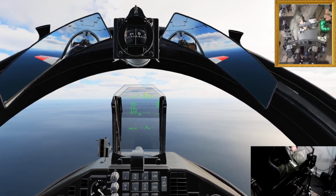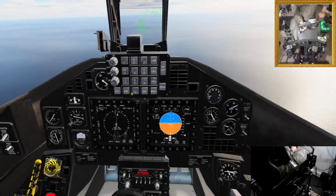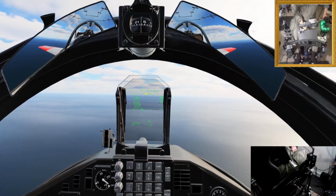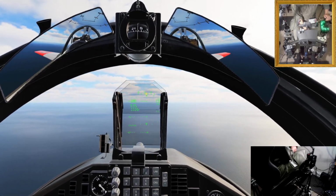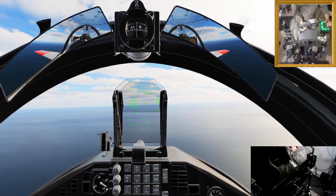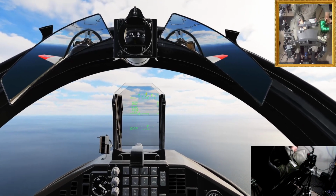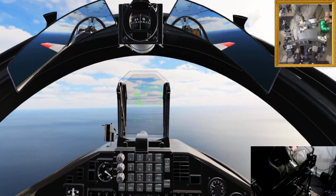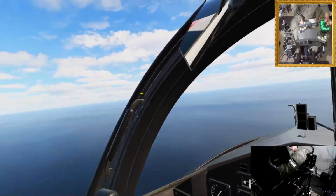Approaching 2,000 feet. So there's 2.5. There's 2,000, right? About. There we go. Go ahead and trim it. Get my speed up. 250 knots. 5 miles.